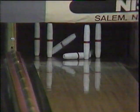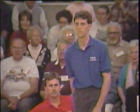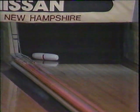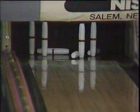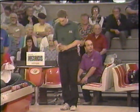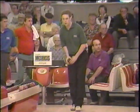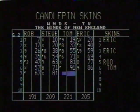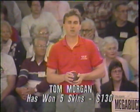Steve Reno a little full. Well, possibilities that would maybe angled too far to the left. Rob Berkiel has his spare. He is not out of it by any means, Rob. No, it was not enough angle on it to carry the 4 and 7. Steve will take 10. Gives him 209. Eric is at 205. And a box in hand. And of course, Tom Morgan cruising at 221, and he has the only markup. And he'll fill it right now.